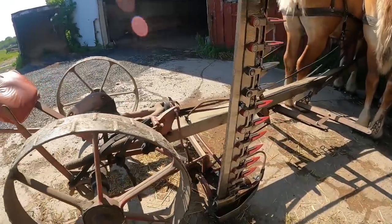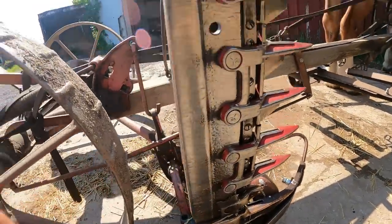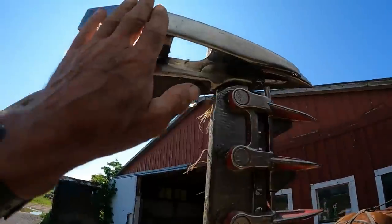So at this angle, maybe the shoes are a little bit more clear to how they work. This is the shoe. And then this is the shoe.